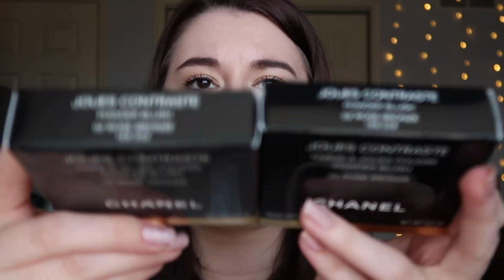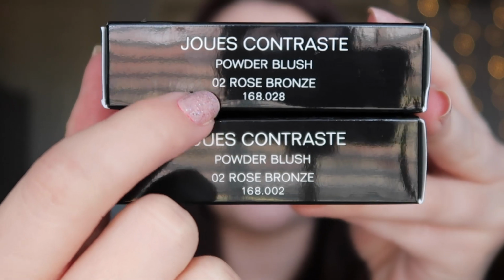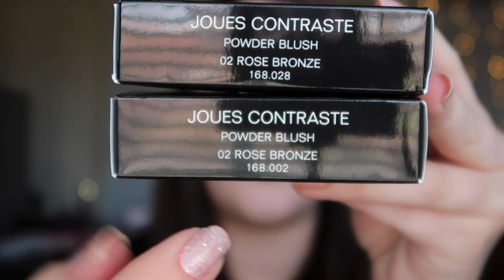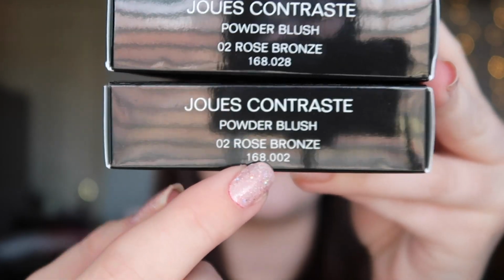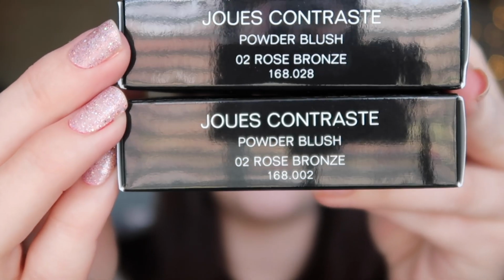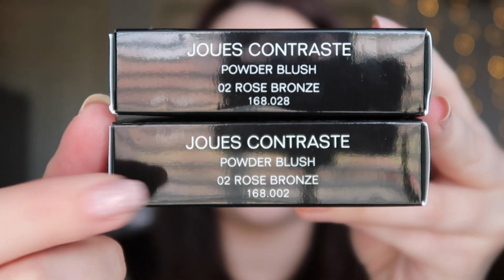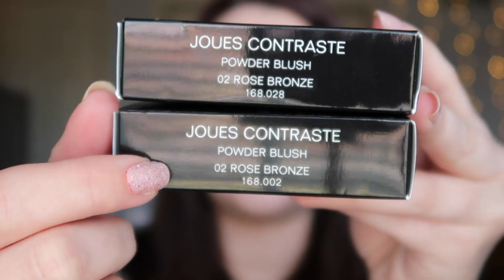But there are a few differences on the packaging specifically. For example, with Rose Bronze, you can see the color name is the same, but then this number underneath is different. So I don't really know what those numbers mean. The one on the top is the old, original formula, and then this one on the bottom is the new formula.